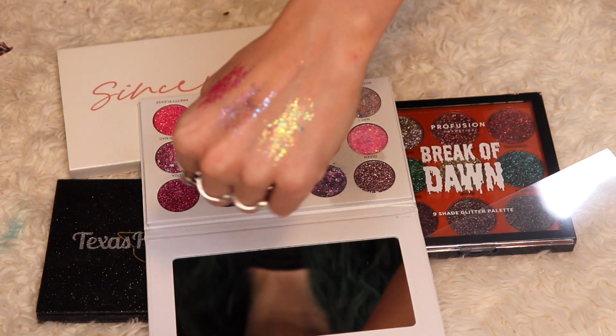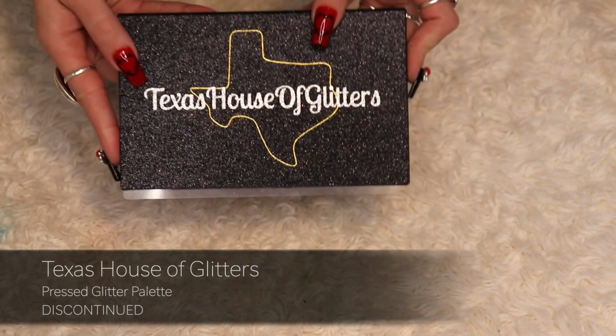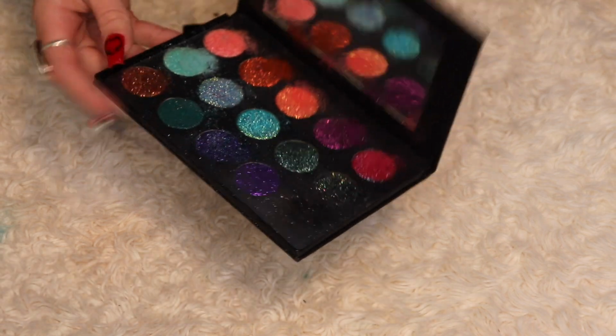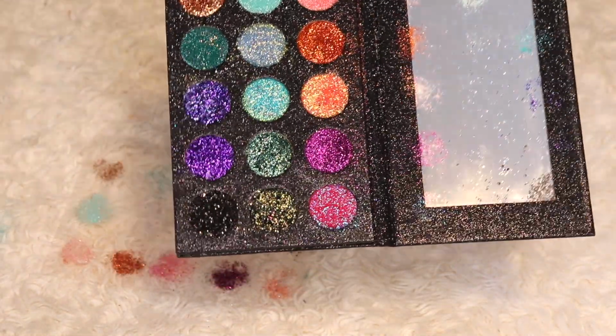I'm definitely gonna have to look and see if this brand still exists, because these are absolutely gorgeous. All right, so I know for a fact that this brand no longer exists, but this is the Texas House of Glitters. And honestly, why I purchased this palette is because I live in the state of Texas. These glitters were all named after, I don't have it anymore, but they were all named after different cities.